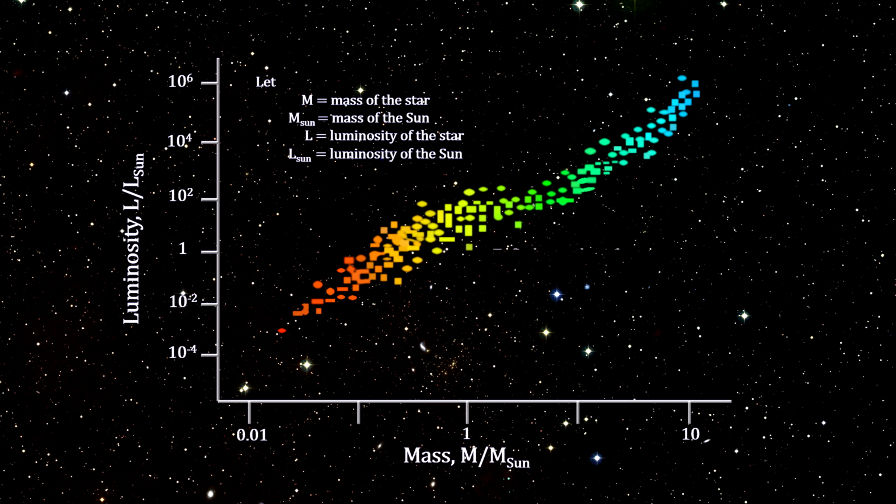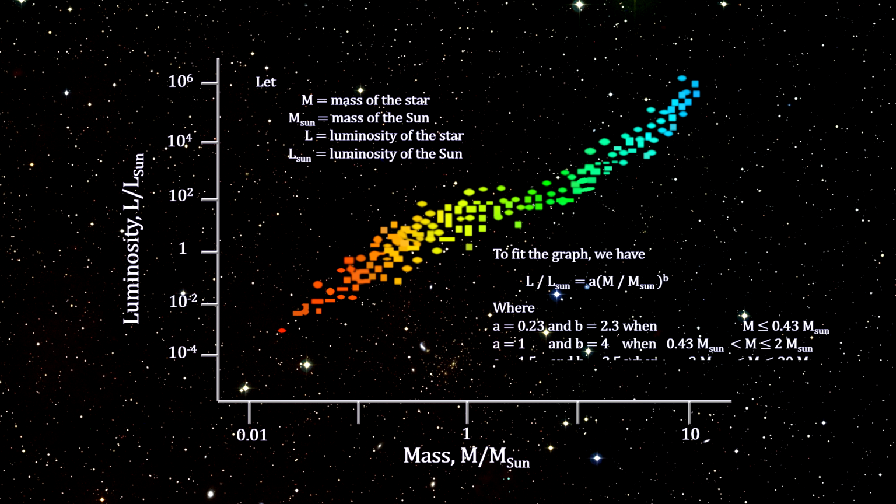Note that this is an empirical relationship. We don't start with an equation and plot its graph. We observe events to create the graph, and then find an equation that would have created a graph that looks like the one, or fits the one, we observed.